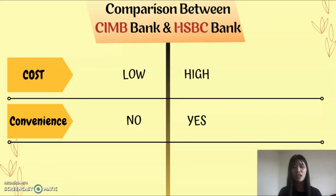In contrast, HSBC Bank has higher cost on banker acceptance compared to the CIMB Bank. But there is no cut-off time transaction for the customers. So this is very convenient for the customer who wants to make the payment to the bank because they can make the transaction at any time.